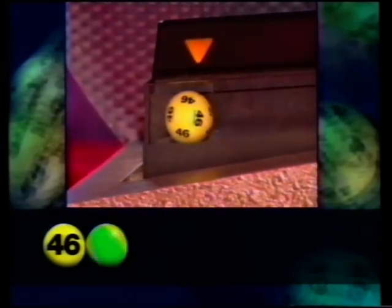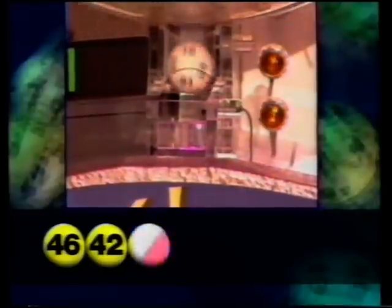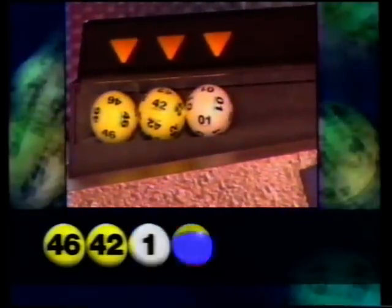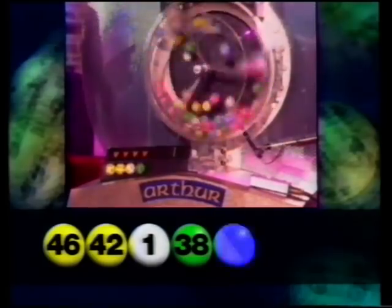Here they come. And the first ball tonight is number 46. The second ball this evening is number 42. Here comes the third ball. And it's number 1. Number 1. Fourth ball is number 38. 38. The fifth ball is number 7.